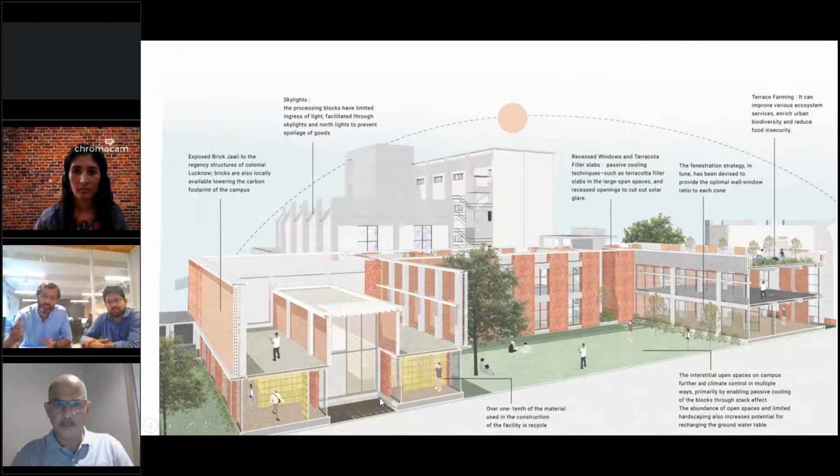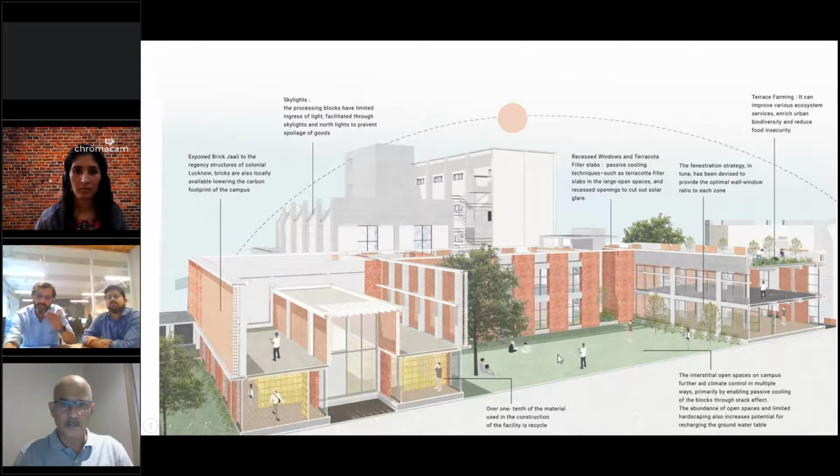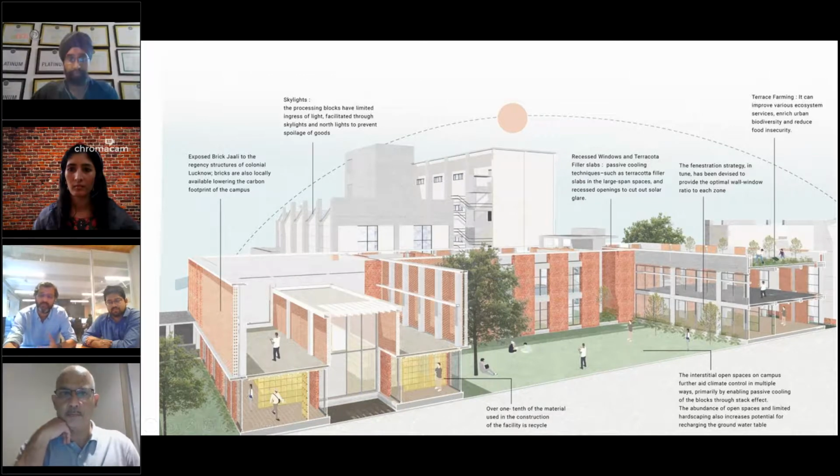All the blocks were kept very close to each other to induce shell shading, again explained by Gurneet earlier. Skylights he has mentioned, and again the wall window ratios were respected, and they were created in a way such that the simple brick facades could be made more and more interesting. They were solid masses, they were jalis. So we visually had fun working with simple materials such as brick.